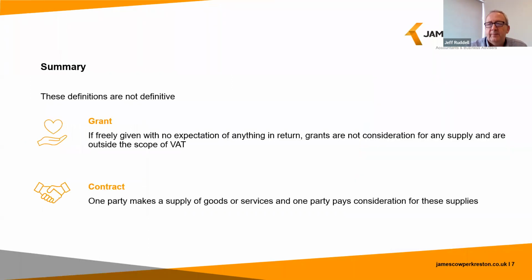Next slide, please. So in summary of the previous slides, the indicators described should not be seen as being decisive on their own, but in essence, the more grant-like features that there are, the more likely the payment is outside the scope of VAT. So we could say with the grant, freely given, with no expectation of anything in return, grants are not consideration for any supply and are outside the scope of VAT.